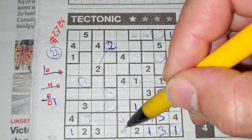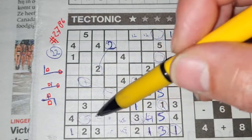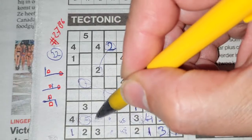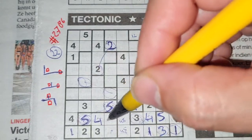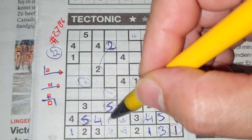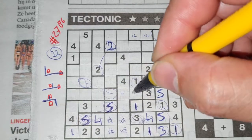Two numbers left in this L shape for the numbers 4 and 5. Let me mark those two boxes, 4 and a 5. The 4 and a 5 goes in those two boxes. We have a 4 here, so this box can be a 4. That box should be a 4, and this box should be a 5. This box is connected with that box, should be also a 5. Two numbers left in this area for the numbers 1 and 2. Let me mark those 2 boxes, 1 and 2. These 2 boxes can be a 5, so 1 box left for the 5 should be there.